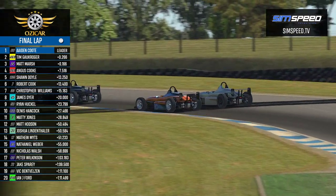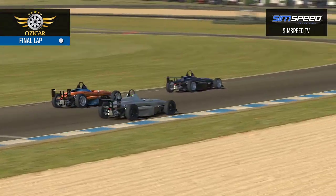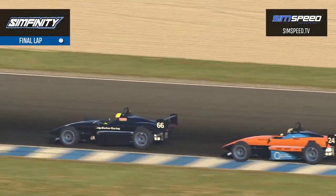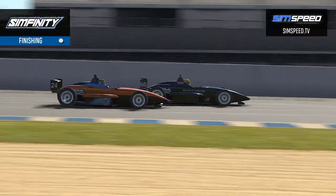Coote, somehow still holding on, is now Gelkroger. Gonna lose out to Marsh. Into the final corner. Has Coote got enough of a gap? This is gonna come right down to the line. Here they come. Aiden Coote, try to fend him off.